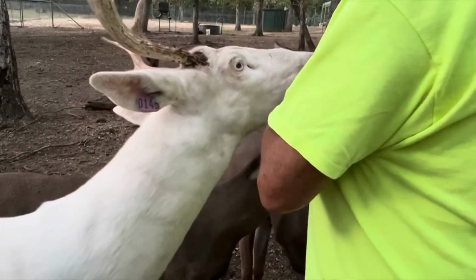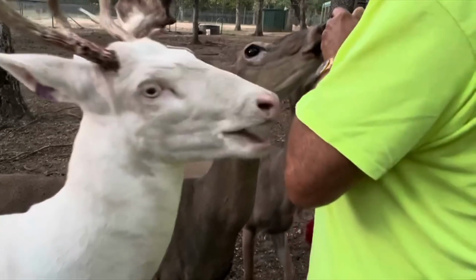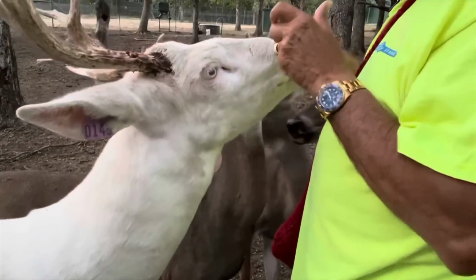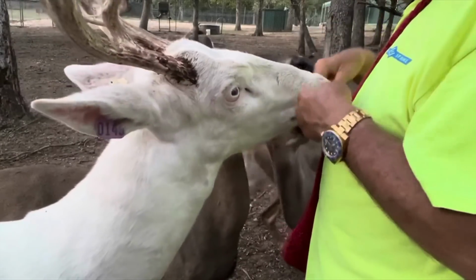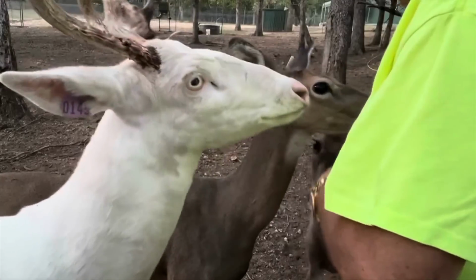Oh, these are my babies. They're going to eat my fingers. If y'all bite me, you get a finger instead of a carrot. Oh, these four right here. That white doe. That white doe come up here, and there's some of you babies out there.